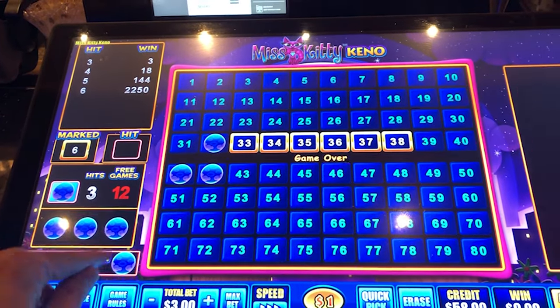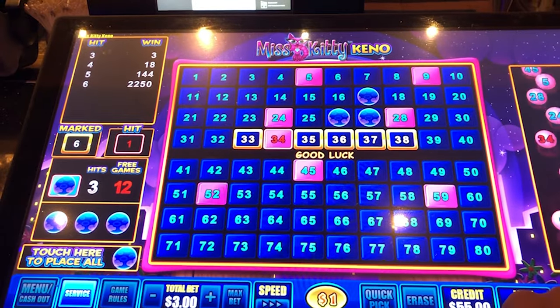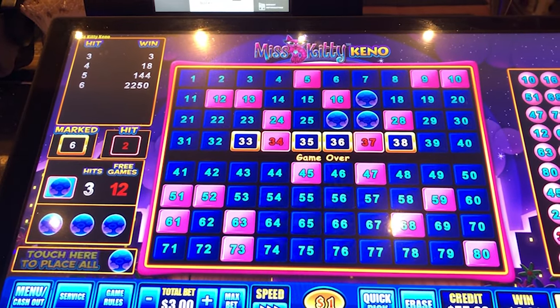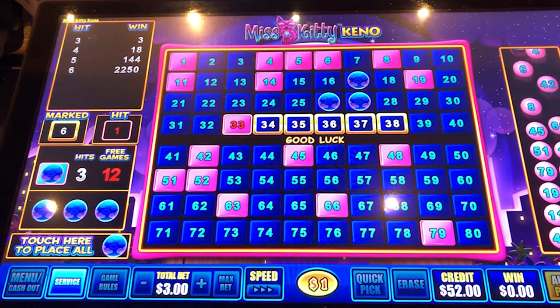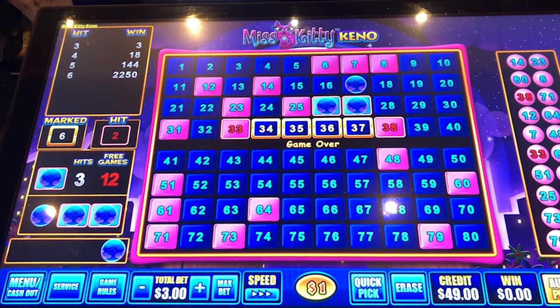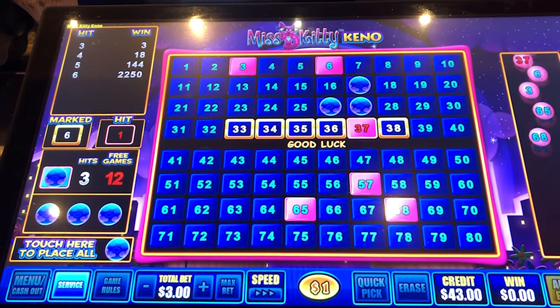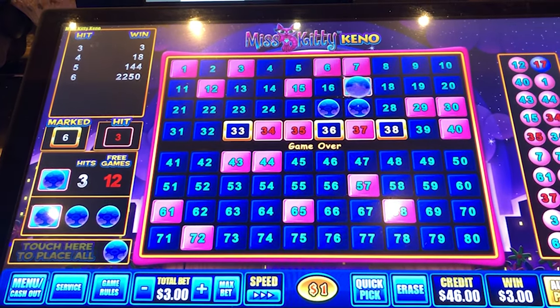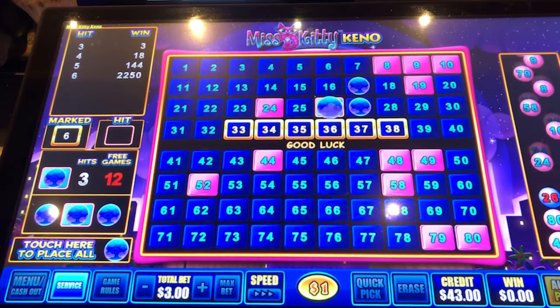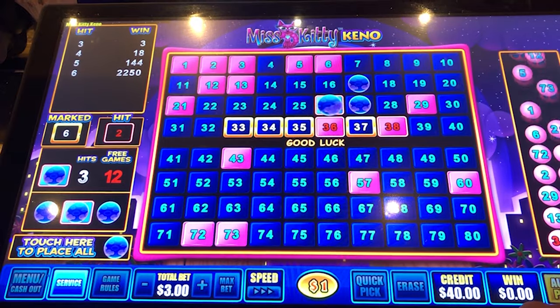Let's move these moons again. Let's put them right there. Come on, 17. Nope. Pendulum. Never when I'm on it.